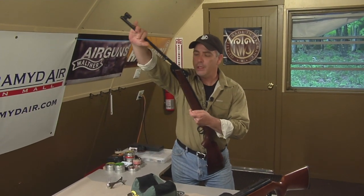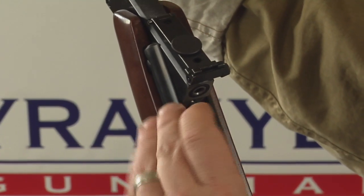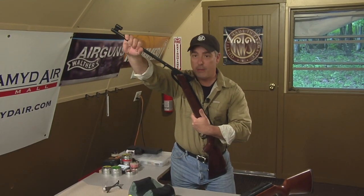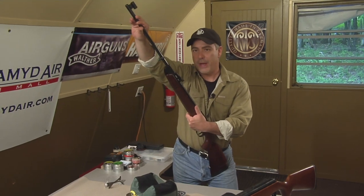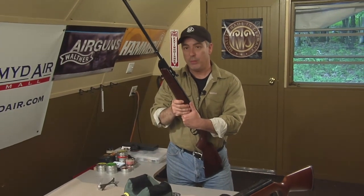put your pellet in the breech, hand back on the forestock, and cock the rifle. Bring it back up. You're now ready to take aim and shoot.